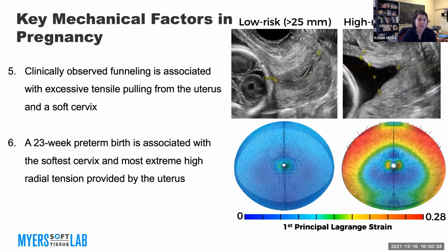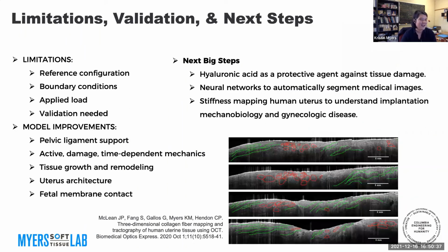And this is more of the same, a lot of limitations. You could see in that model, I could go through every single limitation I have in model improvements. They keep coming. We've got some new big steps. We're doing some fun AI deep learning work to automatically segment these medical images and combine that with the electronic medical record data. We're stiffness mapping the human uterus for the first time. This is OCT images of the smooth muscle cell fascicles. So we've measured the anisotropic material properties of the human uterus. That has a lot of implications in implantation mechanobiology and gynecologic disease.